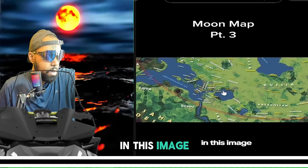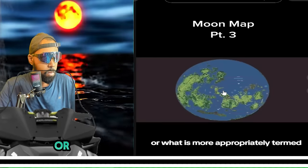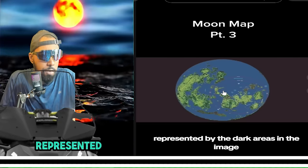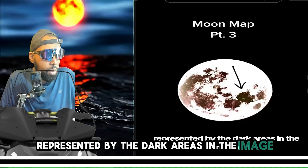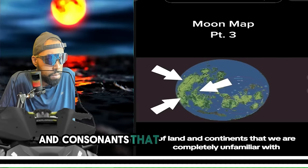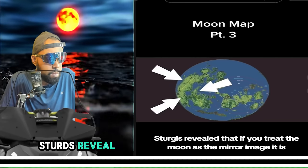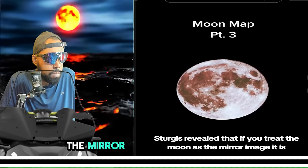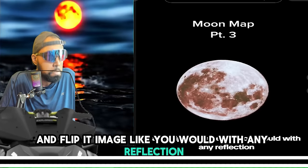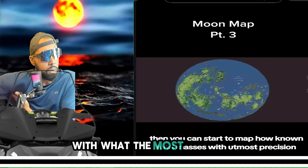Akin to an X-ray, and in a way we have never seen before. In this image, we see all the continents of land we associate with Earth, or what is more appropriately termed the known world, represented by the dark areas in the image. And we also see vast bodies of land and continents that we are completely unfamiliar with.